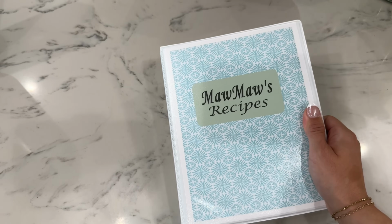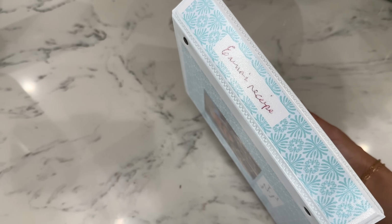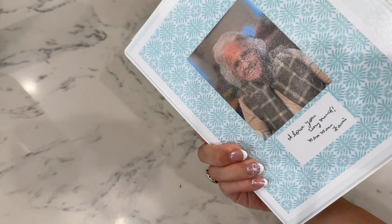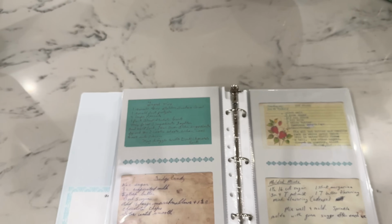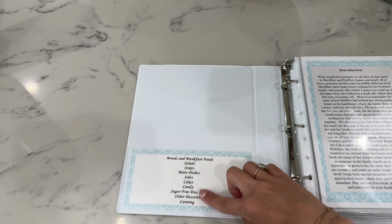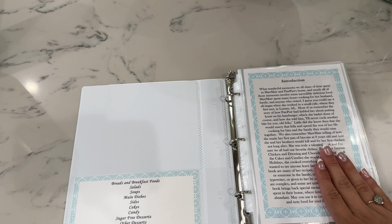But it's Mama's recipes, and it has her recipes on the side in her handwriting. It also has her on the back. It says, "I love you very much, Mama Ferris." I'm getting kind of choked up sharing this. All organized. And then she has this sweet, sweet little introduction.